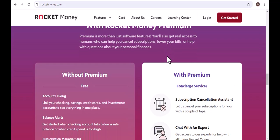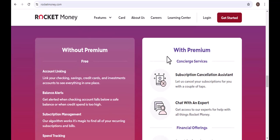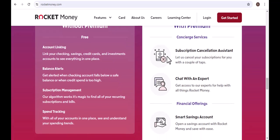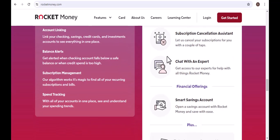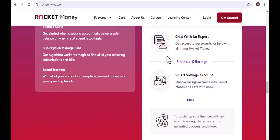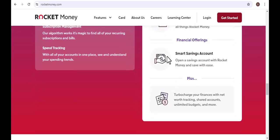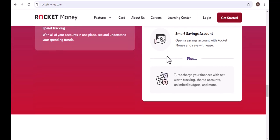For many subscriptions, Rocket Money offers a concierge service where they will actually cancel the subscription for you. Yes, you heard that right. No more navigating convoluted cancellation processes on websites, no more waiting on hold with customer service, no more awkward conversations trying to justify why you want to leave. You simply tap a button, tell Rocket Money you want to cancel, and they handle the rest.